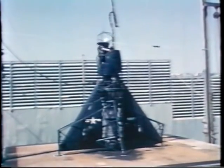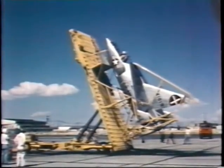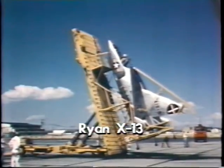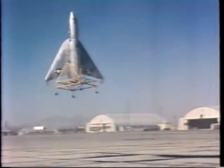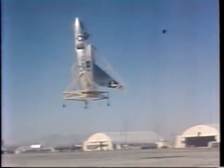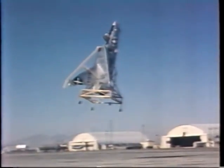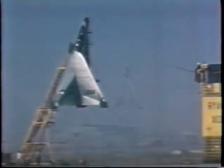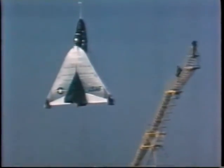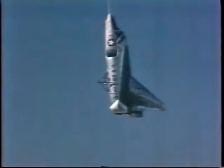Paralleling the intense research in the area of supersonic flight, equally intense research was being conducted to explore VTOL, vertical takeoff and landing capabilities. The Ryan X-13 was designed to explore and demonstrate pure jet vertical takeoff and landing for future fighter aircraft. Its legacy is the ability to transition easily and effectively from vertical to horizontal flight by means of an articulated main engine nozzle.